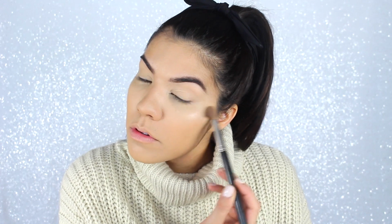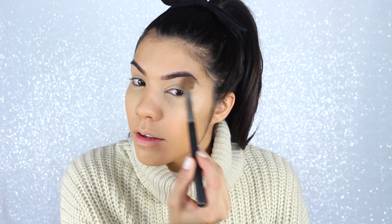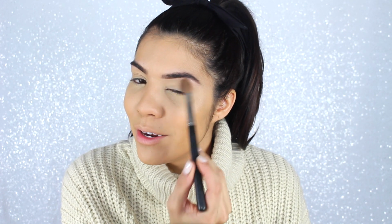So I am going to just put a little bit of this on the back of my hand and start to highlight my face like I usually would. The tops of my cheekbones, right there. On the, I was going to say bridge of my nose. Why do I always get my words mixed up? Right underneath my brow bone on the arch. I'm going to take this again on the other side.